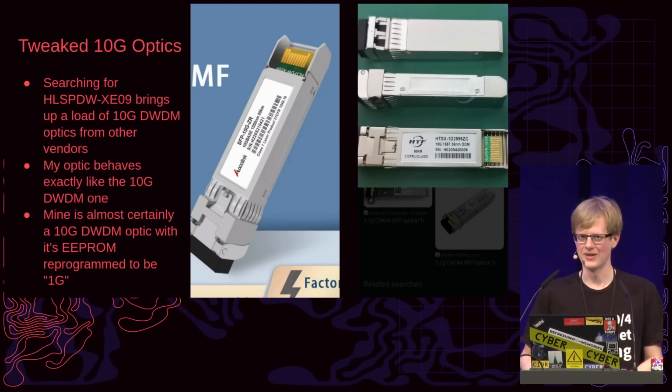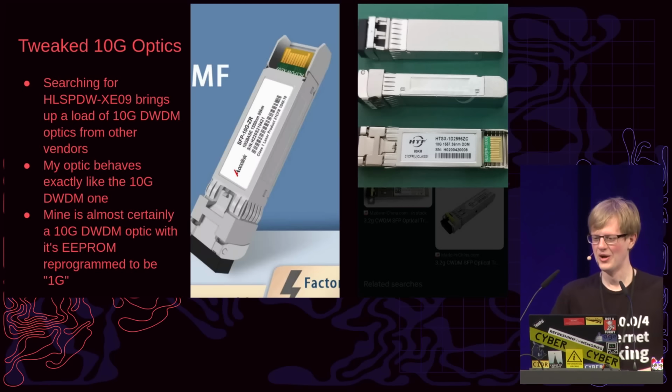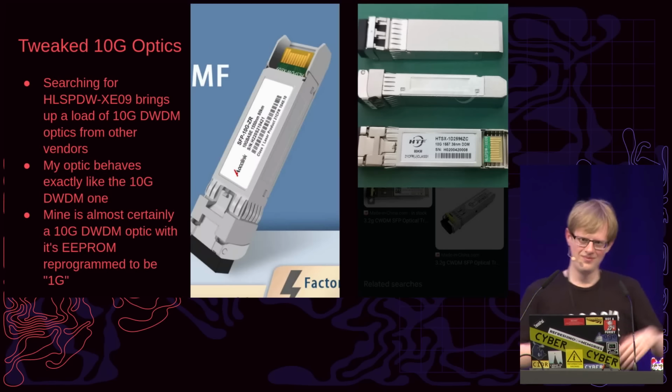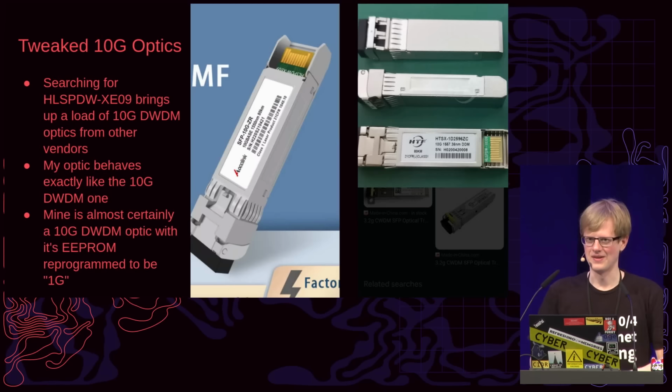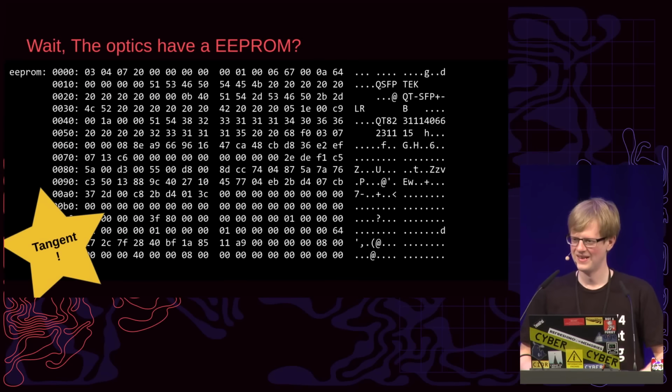They just changed the little EEPROM that said I'm a 10 gig optic to a 1 gig optic, which I guess kind of makes sense, right? If no one's really making these anymore because no one really needs them anymore, and if the retimers are capable of also doing 1 gig, who cares? The downside is you basically have to go and do retro hardware hunting for the most boring and weird components.